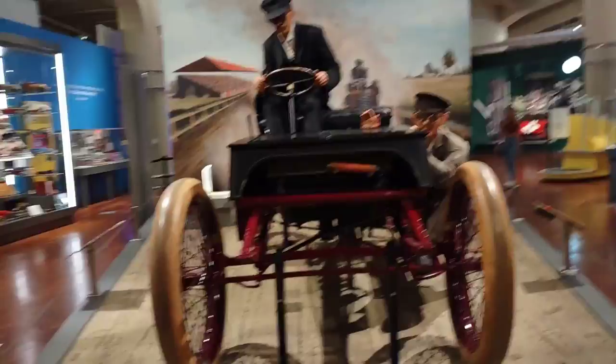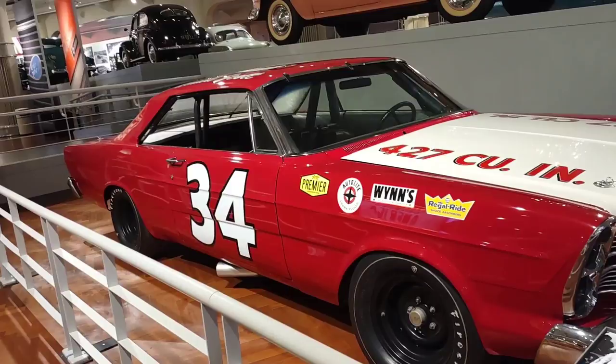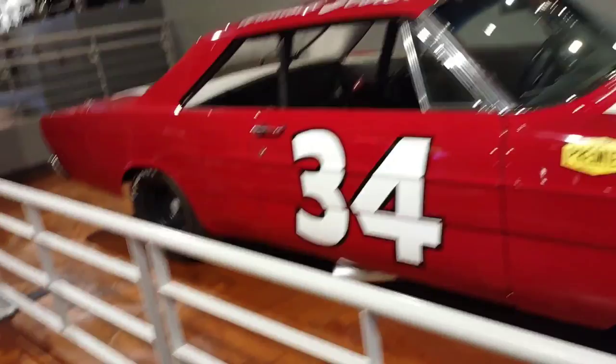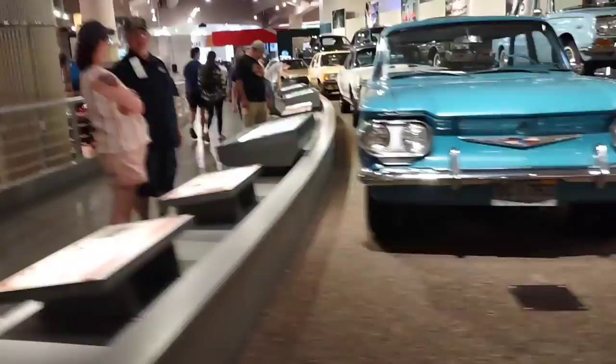The 1966 Ford Galaxy, 427 cubic inch, 500 horsepower. Average speed at 1968 Daytona 500 was 131.788 miles per hour. What a unit, man. What a unit. Almost dropped it.